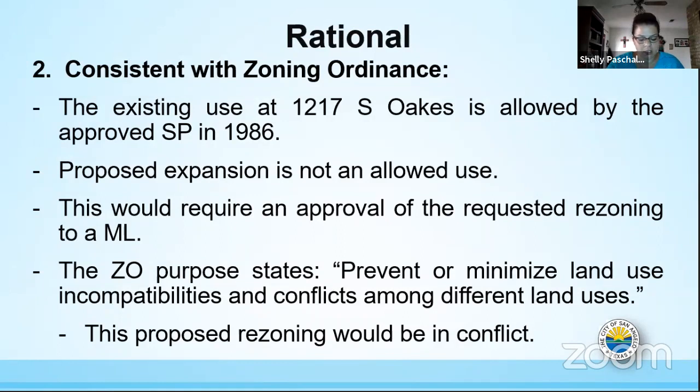Consistent with the zoning ordinance, the existing use at 1217 is allowed by the special permit that was approved in 1986. However, the proposed expansion within the same business is not allowed on the other 2 adjacent lots. This would require the approval of the requested rezoning, but it is not an appropriate location given the proximity to the homes. The zoning ordinance purpose states it needs to prevent or minimize land use incompatibilities and conflicts among different land uses. The proposed rezoning would be in conflict with the purpose statement, and it could be unsightly and noisy.